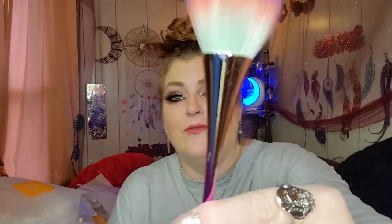$1.69. Oh my gosh, it feels so good. Look at that. Oh, it's so soft. Oh my gosh, that would be such a great powder blush. I was really wanting to use that for blush, but it's kind of big. I don't know. I feel like I can make it work. I'm just in love with this brush for $1.69.